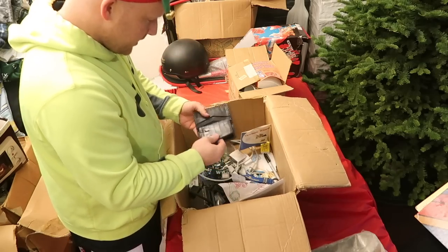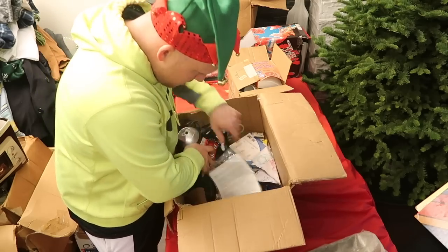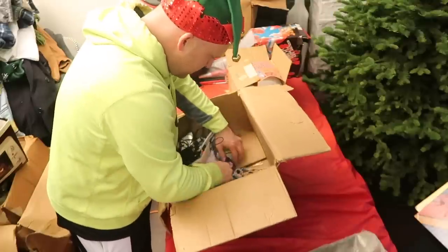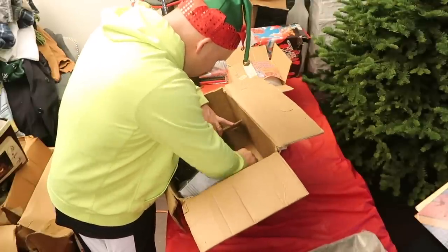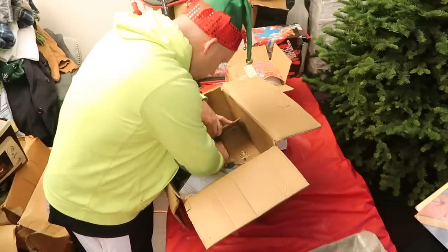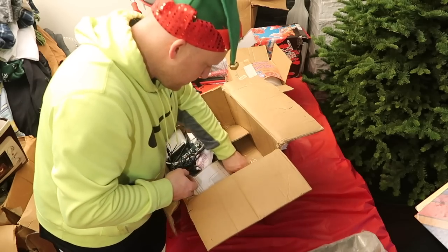Gotta check all the wallets, guys. Make sure there's no money in there still. You never know. There is some coins down here. Alright, let me see if I can get these coins. Got some weird ones here, though. I don't know if they're worth any money.